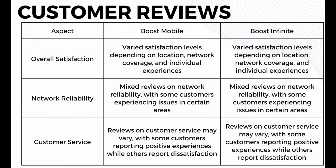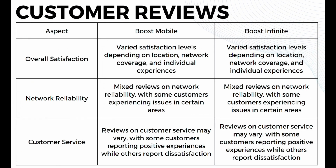And now moving on, in terms of customer reviews, as you can see on this table, in terms of overall satisfaction, Boost Mobile has varied satisfaction levels depending on location, network coverage, and individual experiences. Same as on Boost Infinite, with varied satisfaction levels depending on location, network coverage, and individual experiences. And now in terms of network reliability, Boost Mobile has mixed reviews on network reliability, with some customers experiencing issues in certain areas, which is also the same on Boost Infinite.